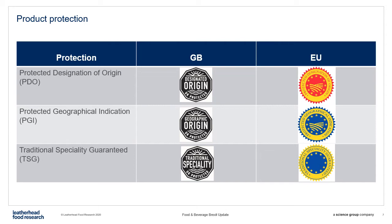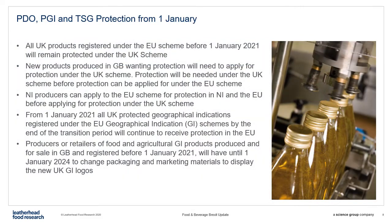All UK products registered under the EU scheme before the 1st of January 2021 will remain protected under the UK scheme. New products produced in Great Britain wanting protection will need to apply for protection under the UK scheme. Protection will be needed under the UK scheme before protection can be applied for under the EU scheme. Northern Ireland producers can apply to the EU scheme for protection in Northern Ireland and the EU before applying for protection under the UK scheme.